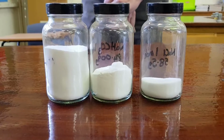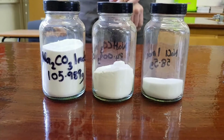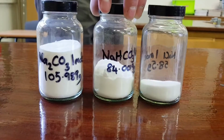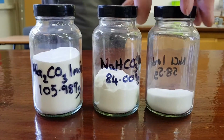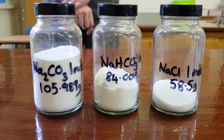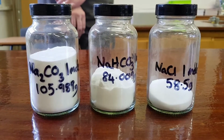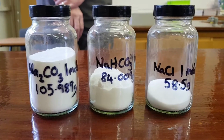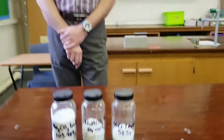On my left, Mr. Reeves' right, the heaviest one we have, sodium carbonate, 106 grams per mole. In the middle we have sodium hydrogen carbonate, 84 grams per mole. On the right we have sodium chloride, 58.5 grams per mole. Again, I stress, these contain the same number of particles. They're all 1 mole of particles. It's just that the sodium carbonate is much heavier than the sodium chloride. It's about twice as heavy, so it takes up about twice as much space.